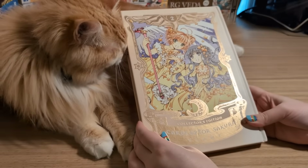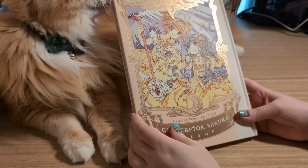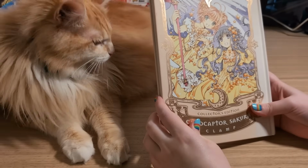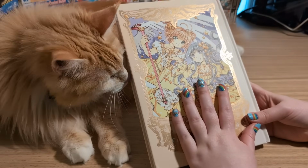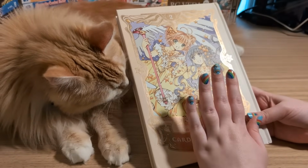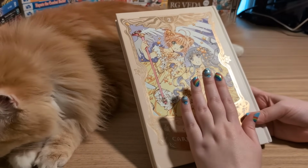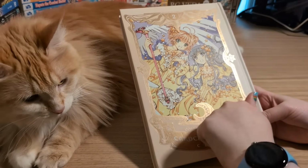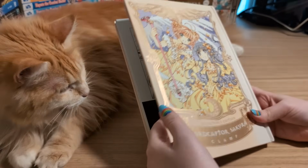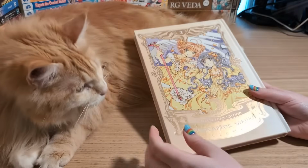So the first pickup was Cardcaptor Sakura Collector's Edition Volume 2. I picked this up on World of Books for about 12-ish, 13-ish pounds. I read volume 1 during the Clampathon and I'd really enjoyed it, so I was trying to keep an eye out for other volumes because these are quite pricey. They're big old hardcovers with fancy pages and stuff. And when this popped up I was like, excellent, I'll grab it.